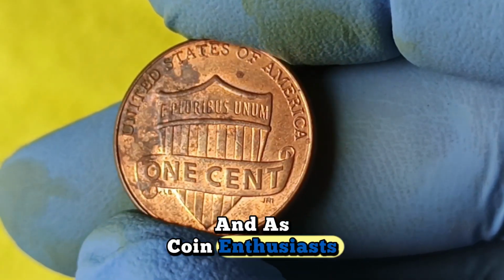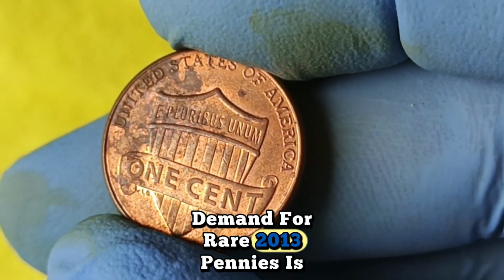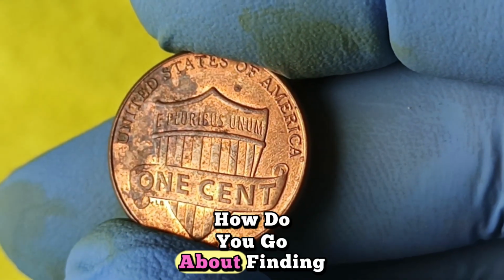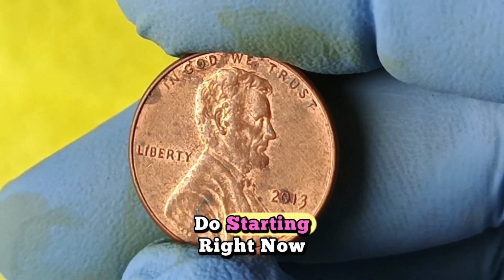And as coin enthusiasts continue to search for hidden treasures in everyday change, demand for rare 2013 pennies is only growing. Now that you know what to look for, how do you go about finding one of these valuable 2013 pennies? Here's what you can do starting right now.